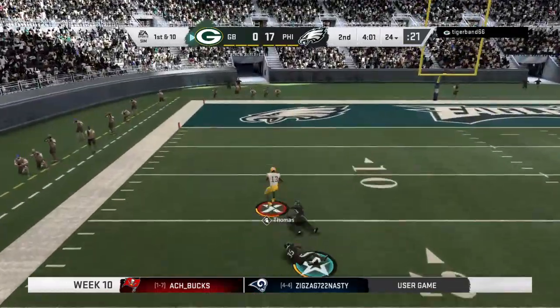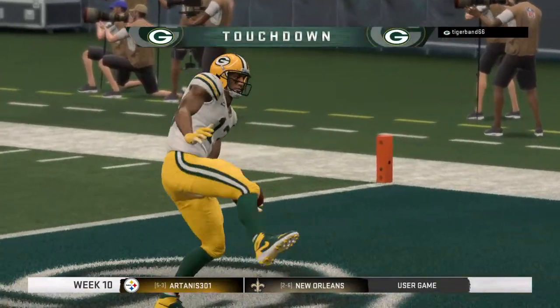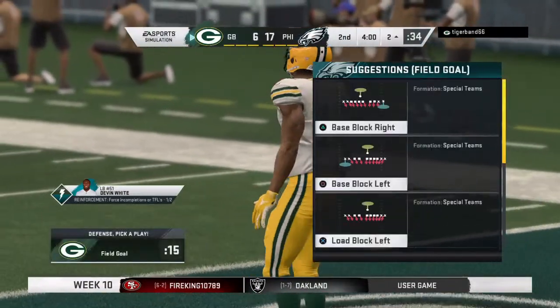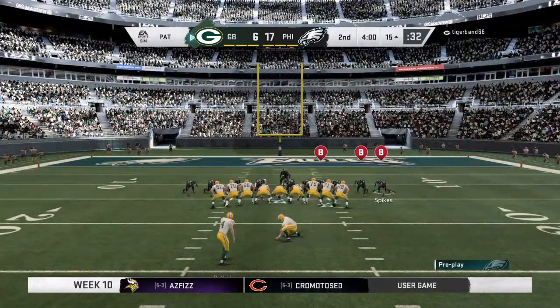And this is caught at the 20. A breakaway for Michael Thomas. Touchdown, Packers. Michael Thomas, 76 yards, as they are now on the board here in the first half.